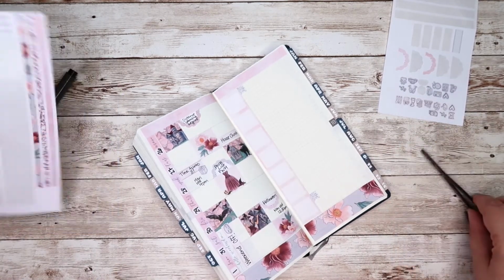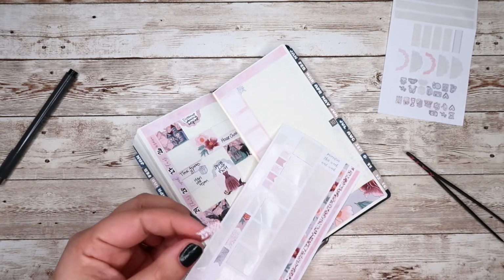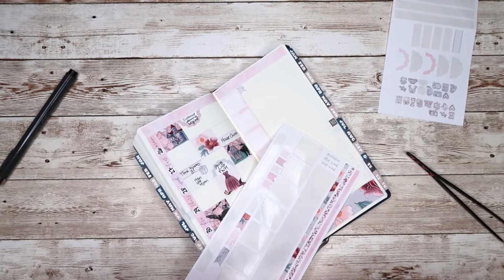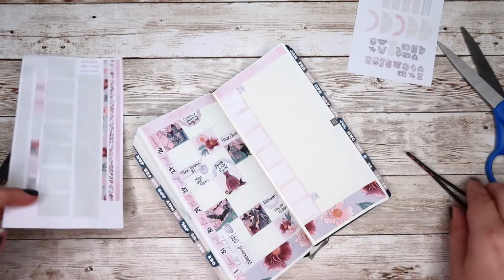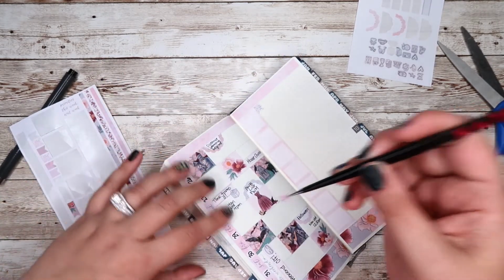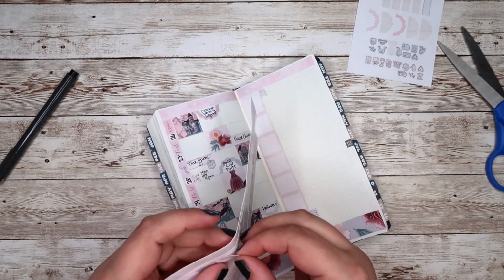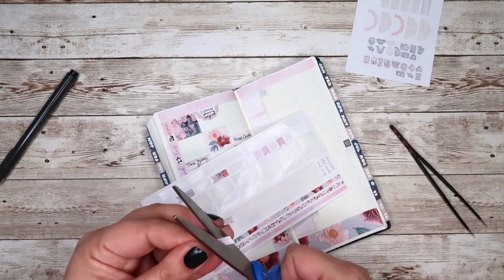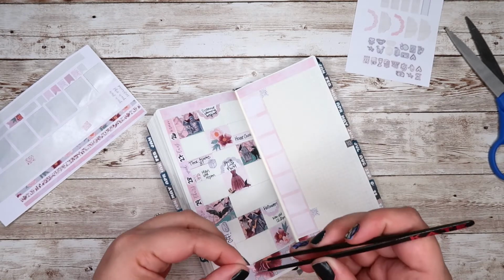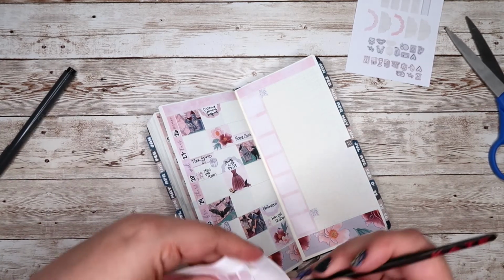yep, just there. Then over here, what I'm gonna do is just pull these ones, but I'm gonna cut them down. So these are actually a little bit narrower, which I think is actually even better than the original one there. Whoops. So one here, and then the same thing with this one. There. Okay.